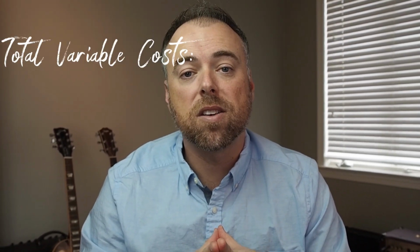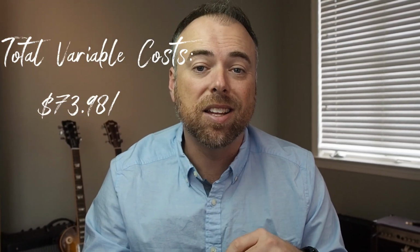So my fuel cost per hour is approximately $39.68, or let's just round that up to $40 an hour. My oil cost per hour that I factor in is about $1 an hour. Maintenance per hour, I factor in $17 an hour. Engine reserve is $15 an hour, and the prop reserve is $1.30 an hour. That gives me a total variable expenses of $73.98 per hour.